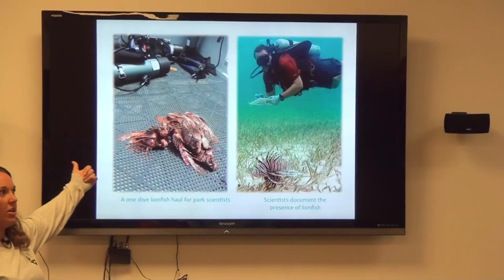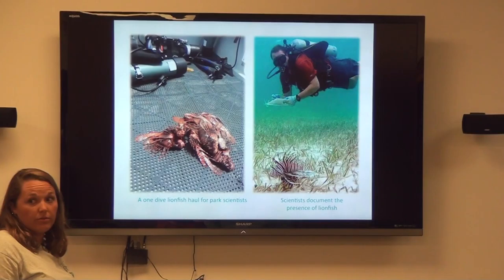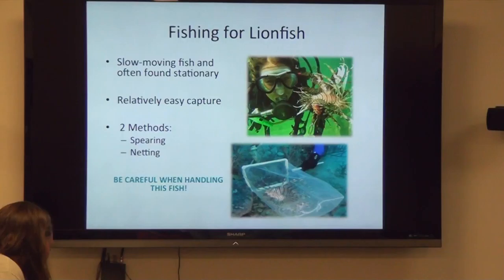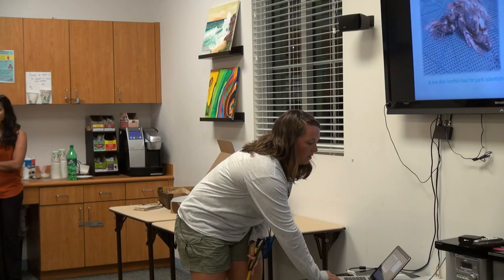These are just some pictures. This is just like a catch, one catch from one dive. I forgot to take a picture, but we got like 18 fish on one dive on Tuesday. That was great. And today, actually, we got 12. Where were you diving? Today, we were a little bit south of Fowey Lighthouse.